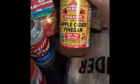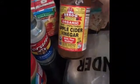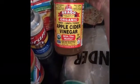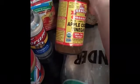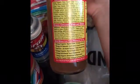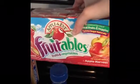This I was excited to get. It's the apple cider vinegar with the mother in it, and it's supposed to have a lot of great health benefits, so I wanted to start drinking a little bit of this every morning. And I will let you know how that goes if I notice any great benefits or notice anything different from doing that. Next, I was excited to find these Apple and Eve Fruitables.